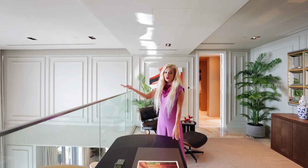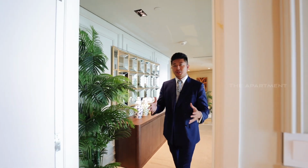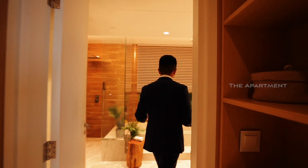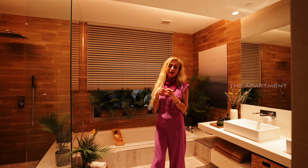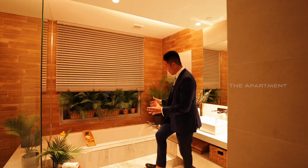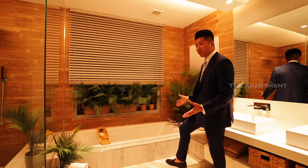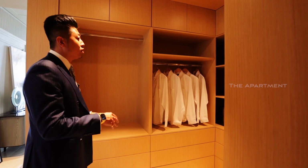It overlooks the ocean. I really like this corner. All right, so I'll show you now the master bedroom. Here's our dressing area. Look at this spacious bathroom. And that's your soaking tub. I really like this bathroom, spacious. And look at the bathtub, it's amazing. Carved glass door. It's even better than the hotel. And rain shower here. Also walk-in closet, hers and his.